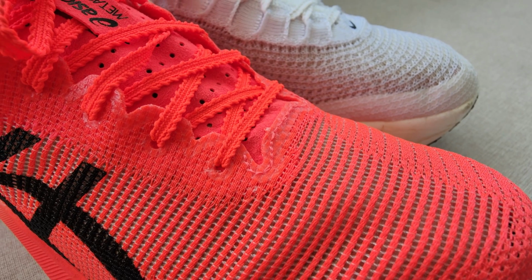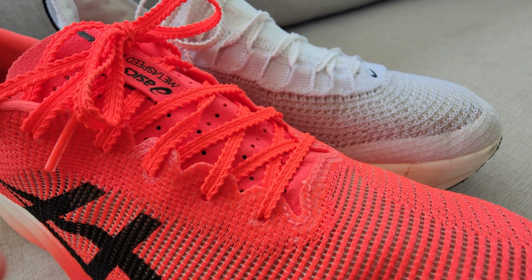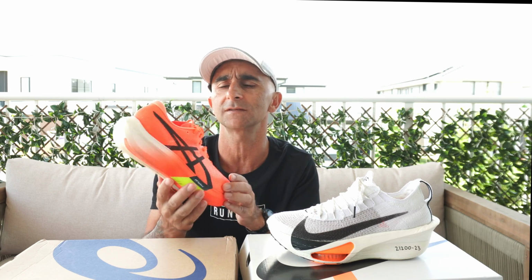Now they use the same shoe laces as what they do in the Alphafly, so it's them little notchable laces, and they do a great job of cinching the foot down. They don't come undone, or I've never had an issue where these shoelaces have come undone.